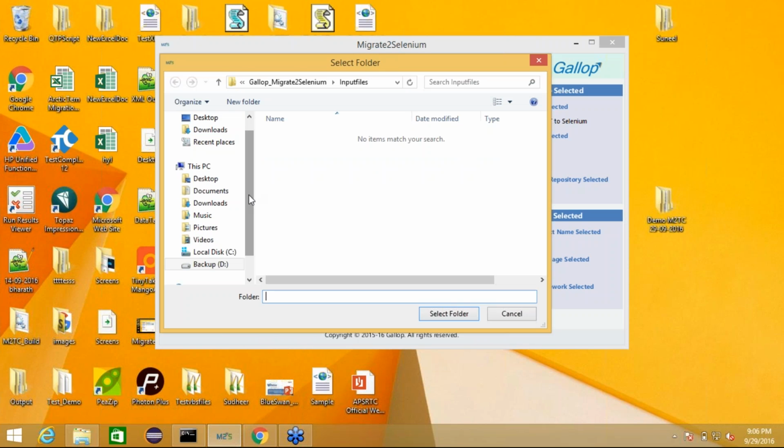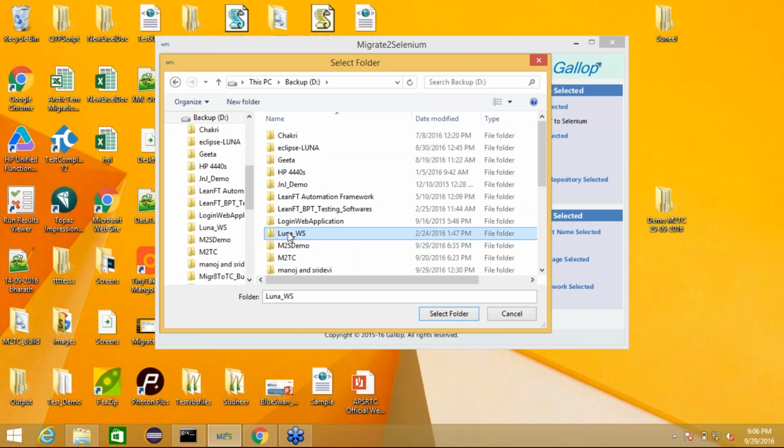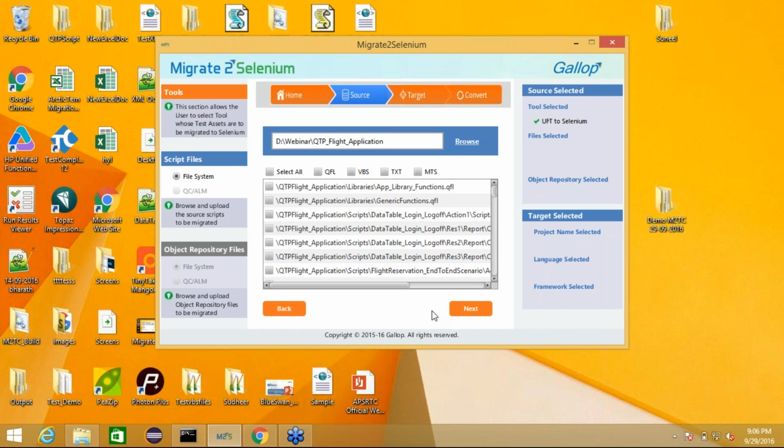So I will basically select... I'm using this ever-present, ever-famous HP Flights application, which is a combination of multiple QFL files, VBS, and MTS files. So these are the only types of scripts that are present in EFT. I want to migrate the QFLs, VBS, and the MTS files in here, and then move on.